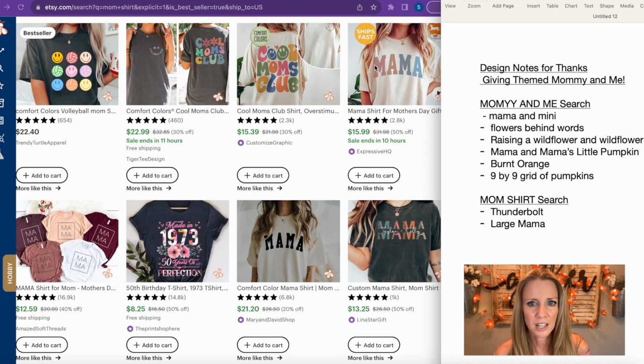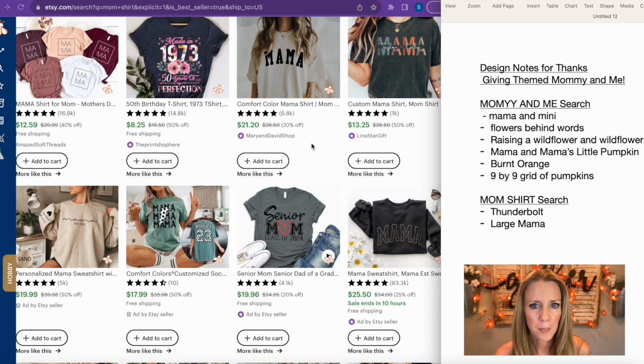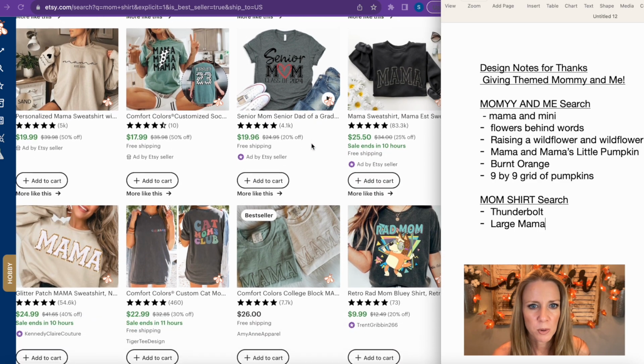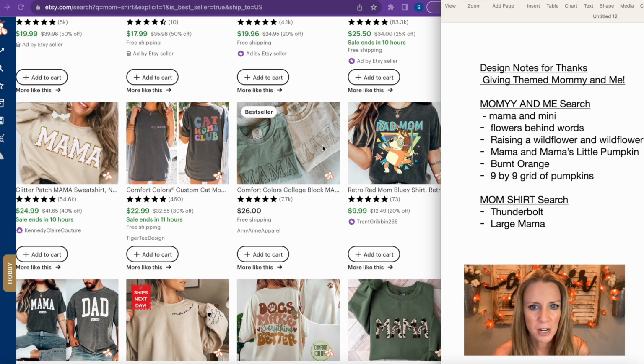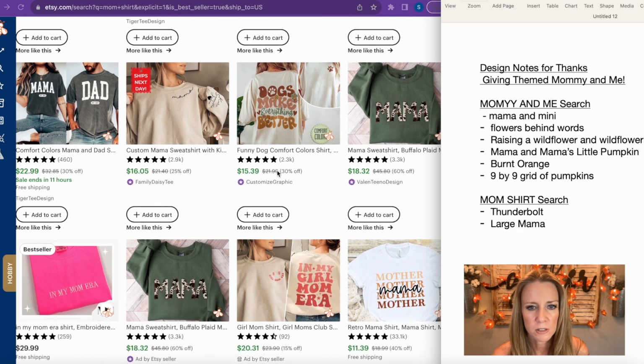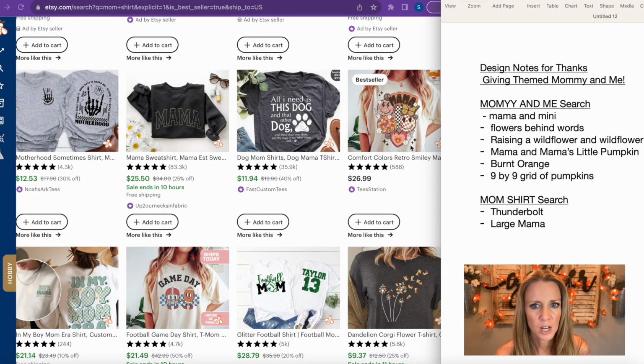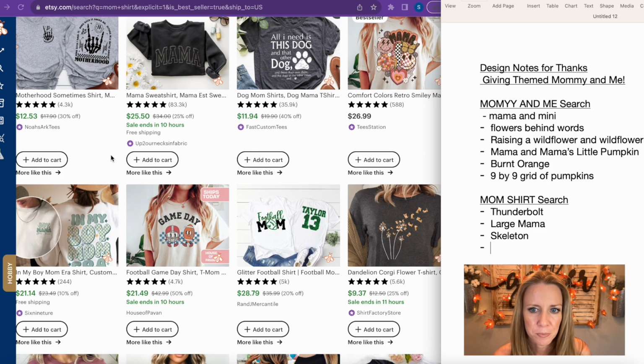Lots of mama, and again, a lot of them written really large across the shirt. There's another one. Another Thunderbolt. Another big mama, another big mama. Very popular look on the mom shirts. Repeated text again, like the cursive word on top of it. We've got to stay away from the happy faces. I don't do anything like this. There's some trademark issues with that. So I don't do anything happy face, and I know they're very aggressive. I can't say for sure what's allowed and what's not, so I stay away from it.